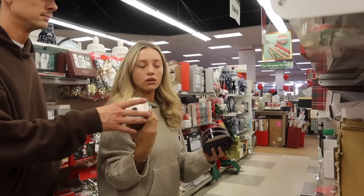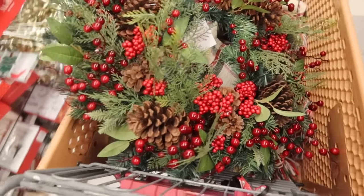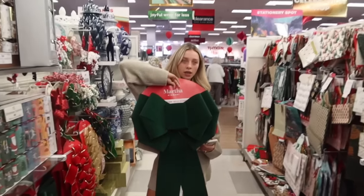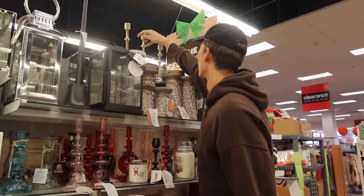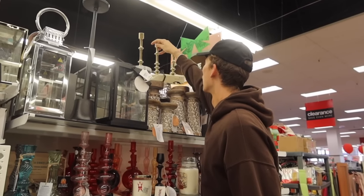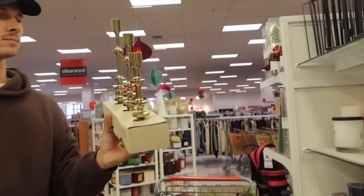Ooh, this smells really good. That's cute. We got a little wreath for our front door. Tree skirt. Should we do a giant ribbon? You can just wear that. I'm the present. You are the present. Oh, but it's like a set. Which is fine. Would those be kind of nice?